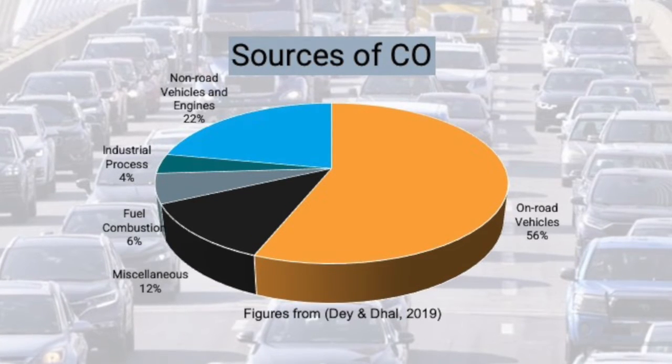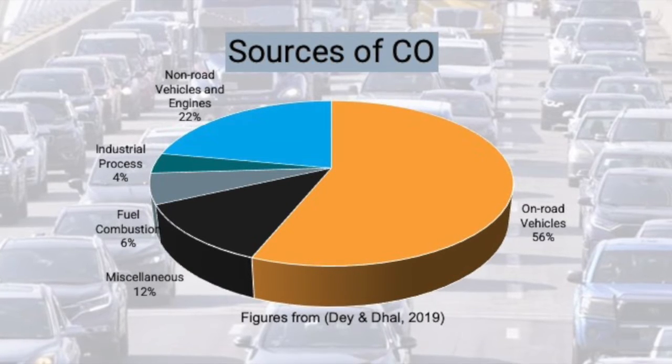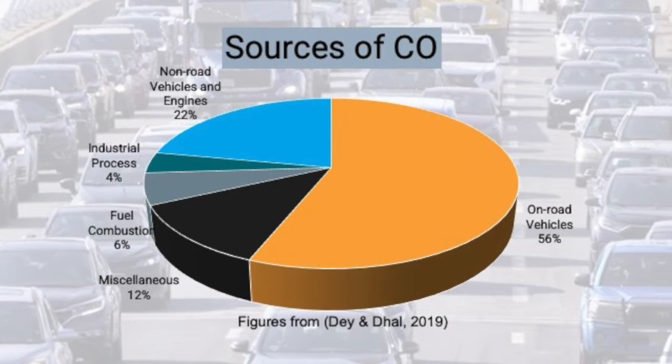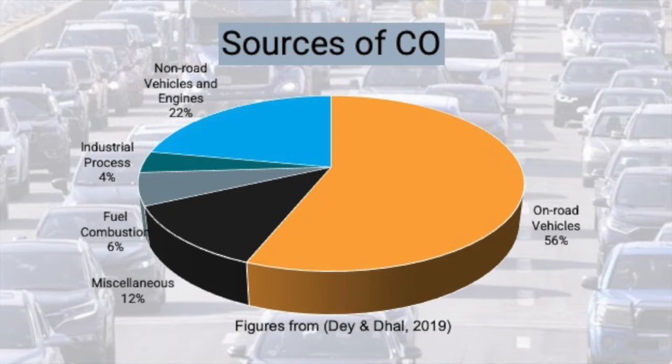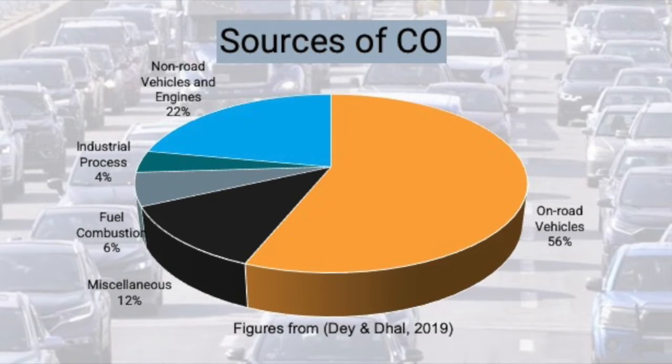With this fact in mind, government policies have an important part in reducing CO emissions. The UK government developed databases listing most of the cars available for sale in the UK. The data contains the latest figures of fuel consumption and emission of new cars sold in the UK.